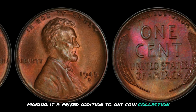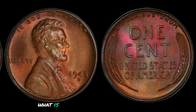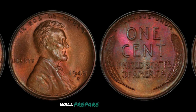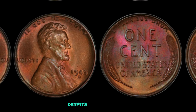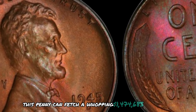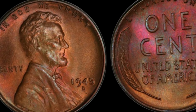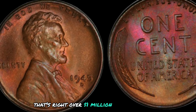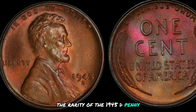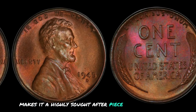any coin collection. Now, let's talk about the big question on everyone's mind. What is the 1945 D mint mark penny worth? Well, prepare to be amazed. Despite its small size, this penny can fetch a whopping $1,474,683 at auction. That's right, over $1 million for a single coin. The rarity of the 1945 D penny, coupled with its historical significance, makes it a highly sought-after piece among collectors.